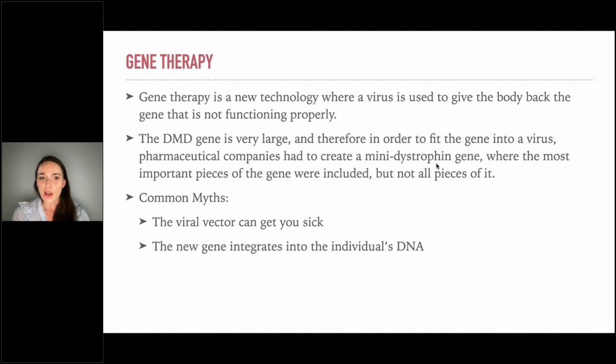And I did want to talk a little bit about gene therapy. I know that it's not clinically available yet, but I know it's a hot topic. So gene therapy is a newer technology where a virus is used to give the body back the gene that is not working properly.